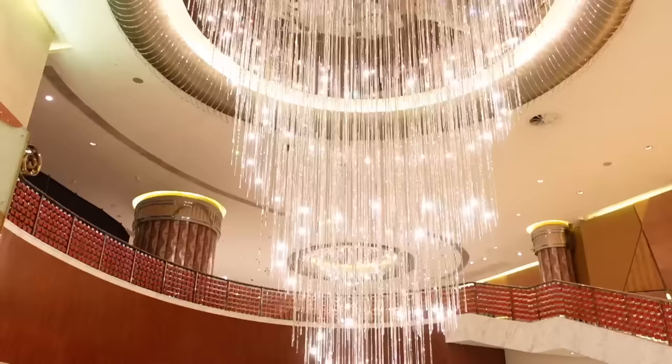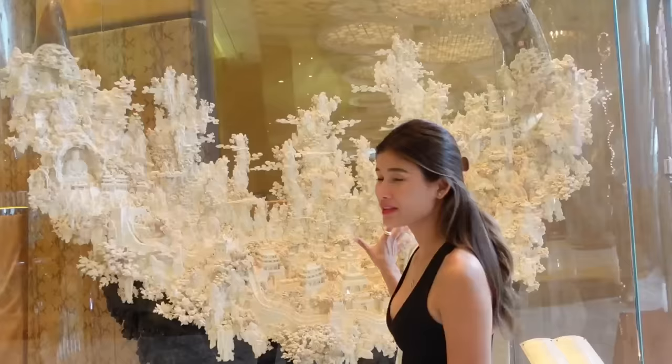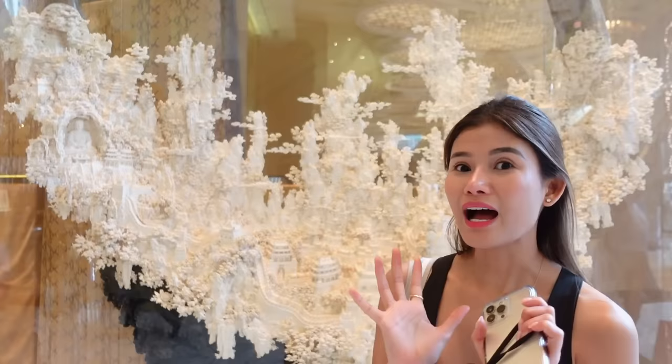Currently we are here at Grand Lisboa. So this is a hotel and casino, and they also have like a mini museum. You know what, guys? What caught my eyes? This chandelier. Ang ganda. This carving is made of mammoth tusk, and it took them like 6 years to finish this. Tapos 10 tao ang gumawa. Guys, amazing. Look at the details.